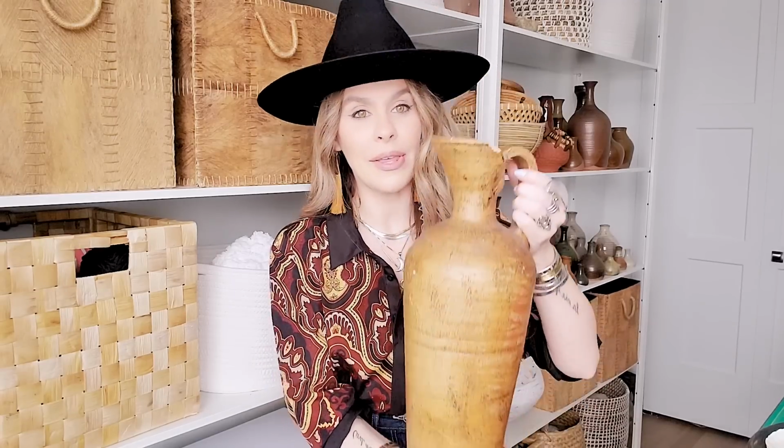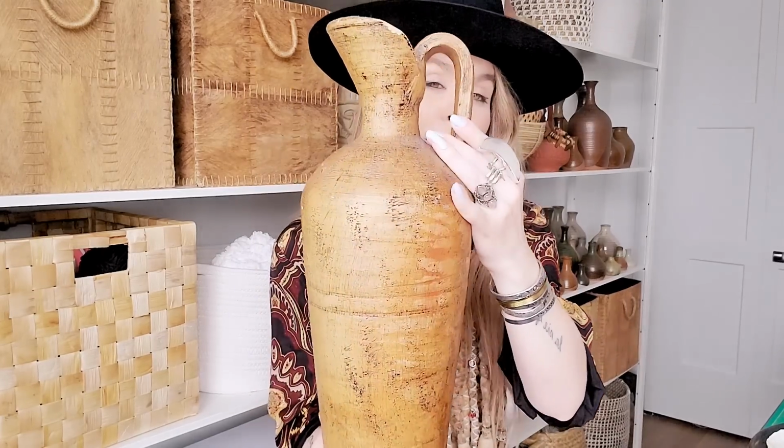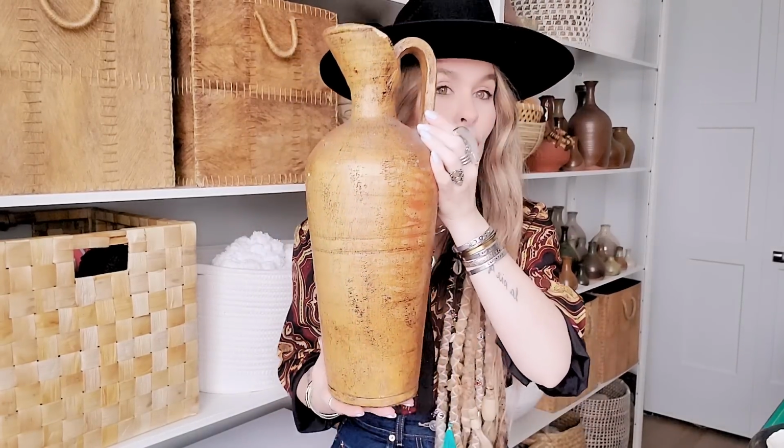So now for the haul part, I start off with my home decor first and then move my way into the fashion accessories. So I'm going to start off with my first piece. I ended up finding this, I would say vessel. I'm not sure what to call it, but I'm just going to call it a vessel.